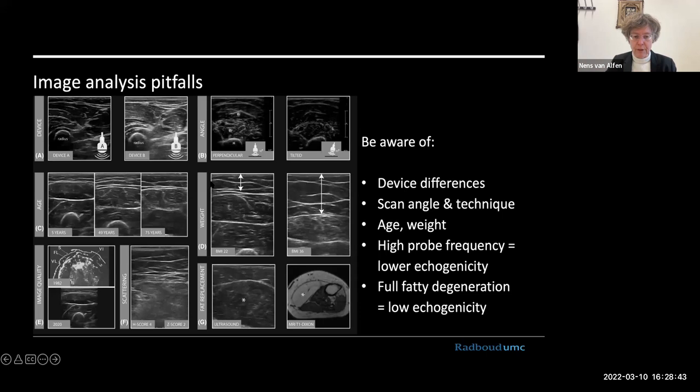And the same as if you have a high BMI. So this is a BMI of 22 with a subcutaneous layer showing here. And this is a BMI of 36. And then people also stack fat in their muscles. So this will be brighter.